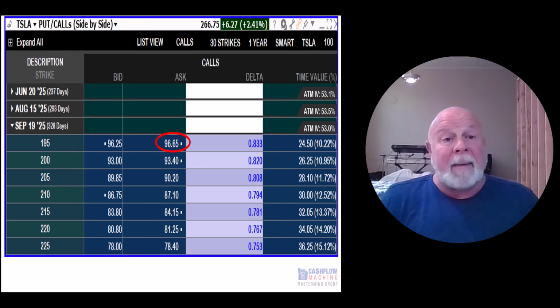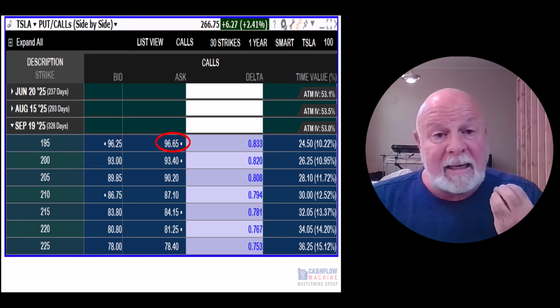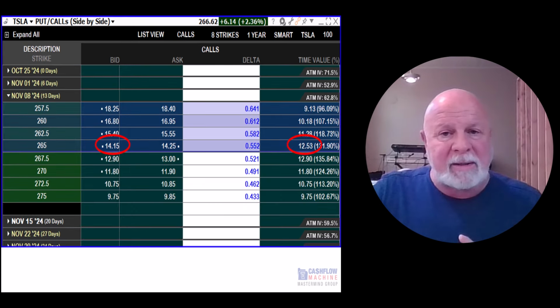Rather than going out and buying 2,000 shares, which is going to cost you $500,000, you could do this using the LEAPs. I'm going to show you. We're going to go out and buy the 195 strike price LEAPs, and we're going to pay 96.65 on those. That's step number one. I'm going to show you how this all works in a second.